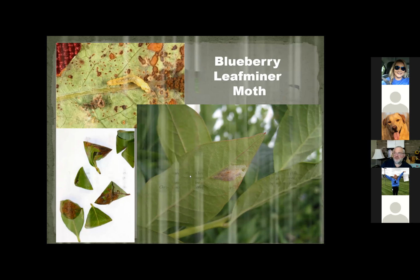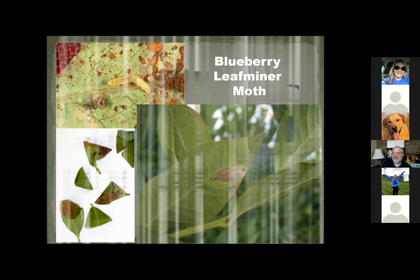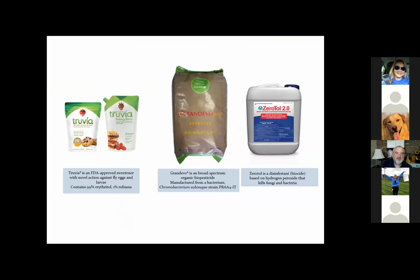I want to talk a little bit about some work we're doing with insecticides. I know my time is up, but I'm going to talk a little bit about Truvia, which is that artificial sweetener we've been testing, Grandivo, which is a bacterial insecticide, and Xeritol, which is actually a disinfestant, or it's just a way of keeping your fruit clean. It's basically peroxide. So it's kind of like stuff you would use to kill COVID with.